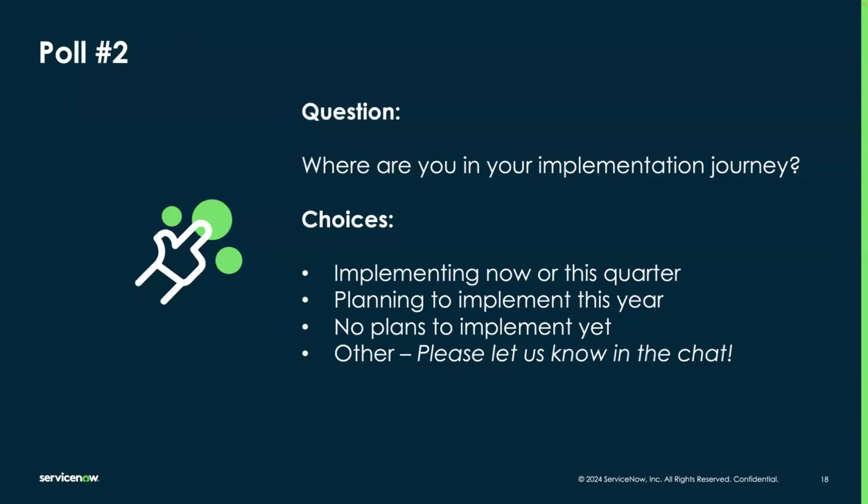So we're looking at, where are you in your implementation journey currently? Implementing now or this quarter, planning to implement this year, maybe no plans yet to implement. Perhaps after the webinar, you'll get started. And others. So definitely let us know in the chat if you fall into a different category and you'd like to share with us. We'd love to hear where you're at.